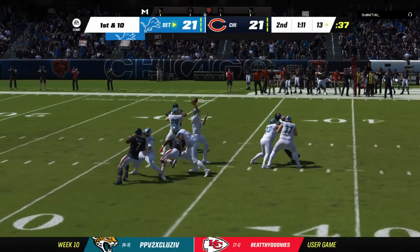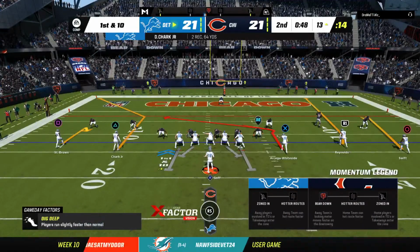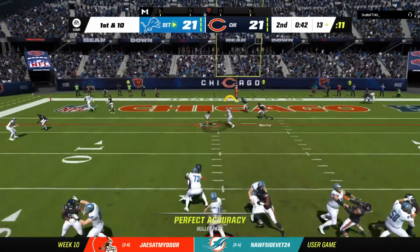Well, make that now 2 completions for him on this drive. And these aren't ordinary completions. They're big ones. Yeah, these are the types that make a secondary talk to each other and not in a good way. Oftentimes pointing fingers. Hey, who's got him? Someone cover it.